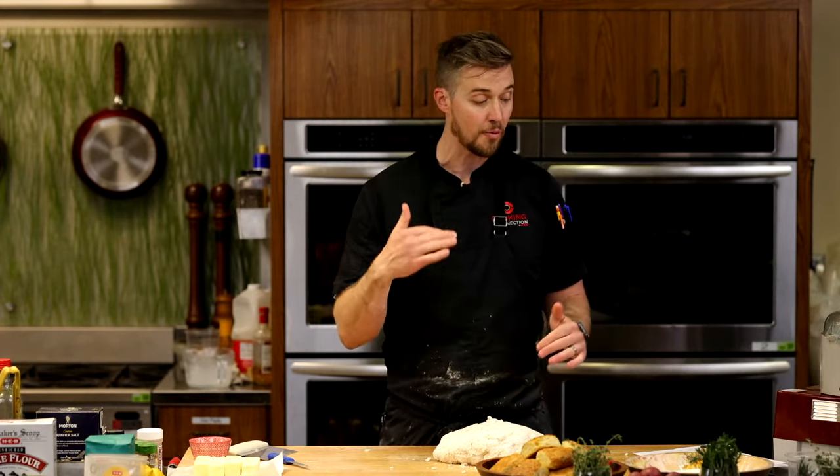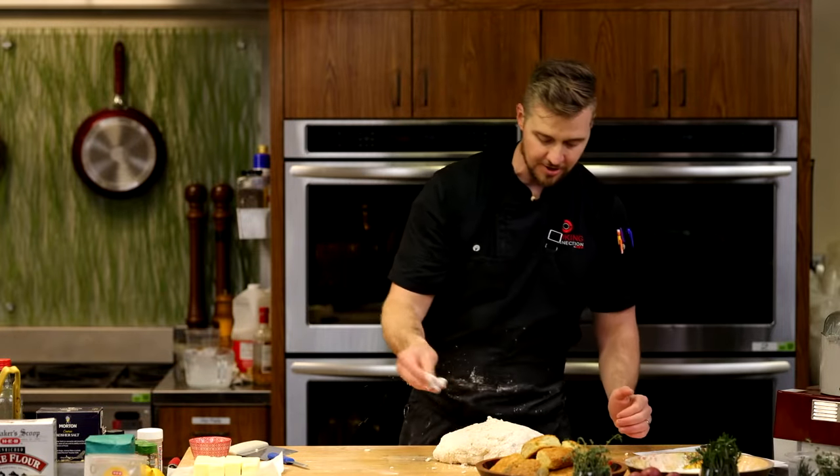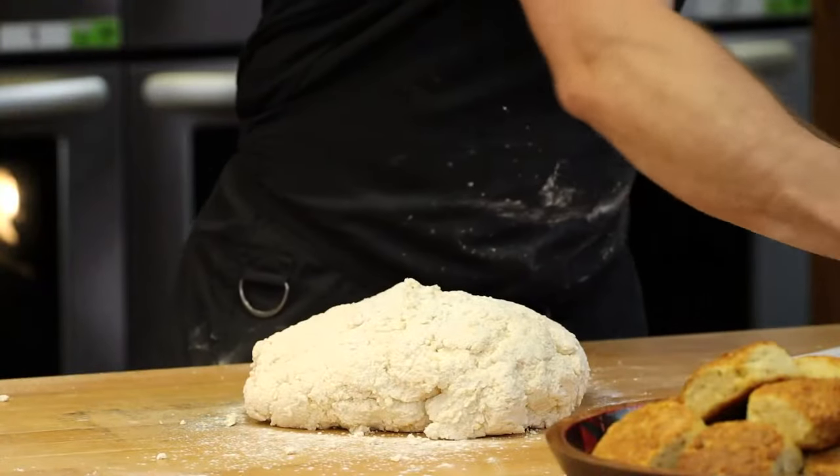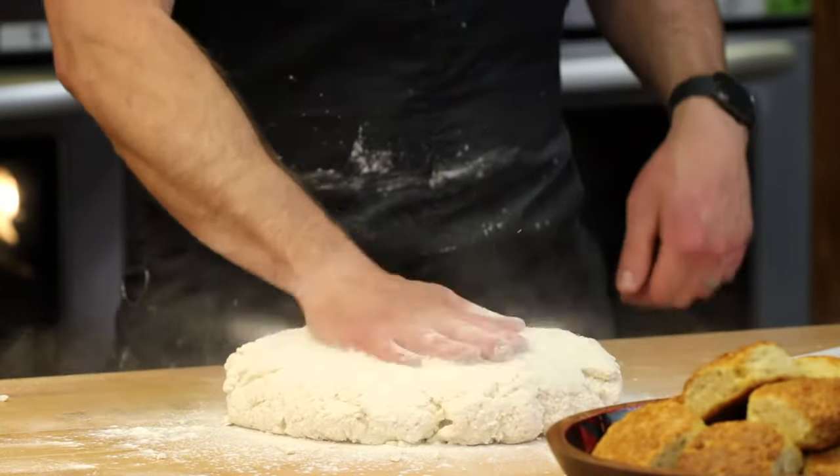So we've got a lot of leavener, but we also have the butter, which is why we want to keep the butter cold. We're going to put a little flour on top again, and it's okay to use more flour. You just want to make sure nothing sticks.